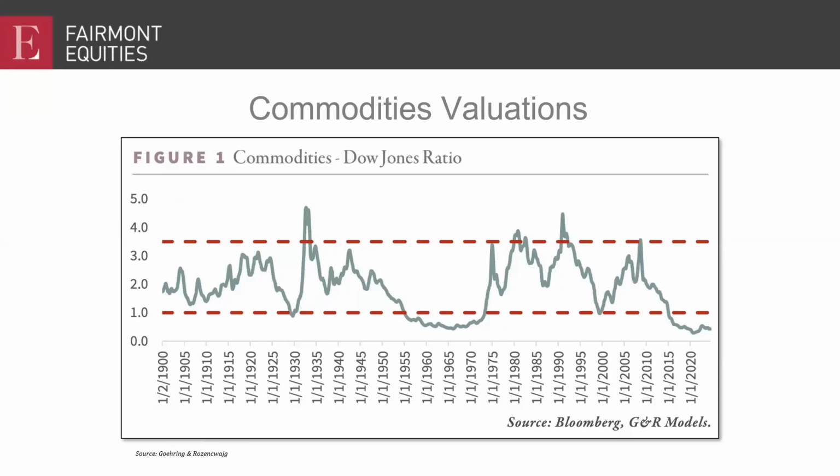Commodity valuations. If we look at how the commodity stocks are valued compared to US stocks, compared to the Dow Jones, they're the cheapest they've been. We're looking at the same levels as the 60s, and for those that were around and trading mining stocks in the 70s when it all ended, in terms of this depressed commodity state, you've probably got some stories to tell about what some of those stocks did. So still very cheap.